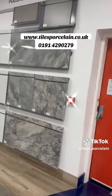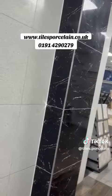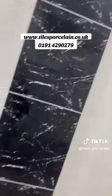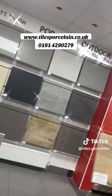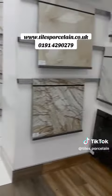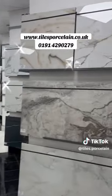We've got porcelains all the way up here. Again, some of the feature walls, absolutely spot on. TPP12, black rose, absolutely amazing. Coming along, got your outdoor porcelain over there. And then we've got some wood effect paving down here. Wide range of choice in our showroom.